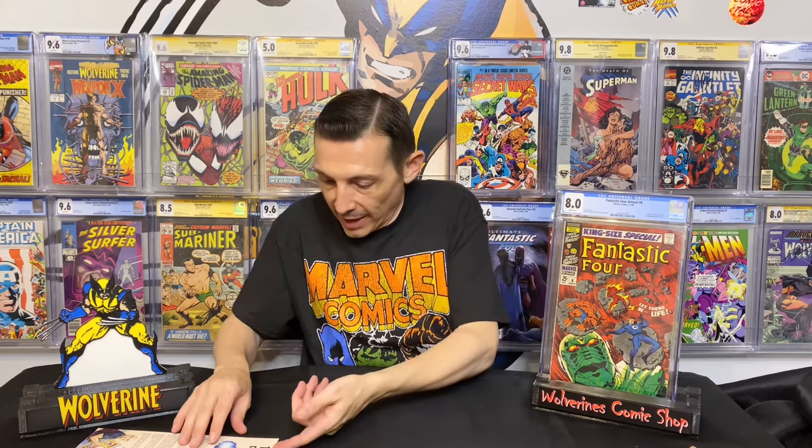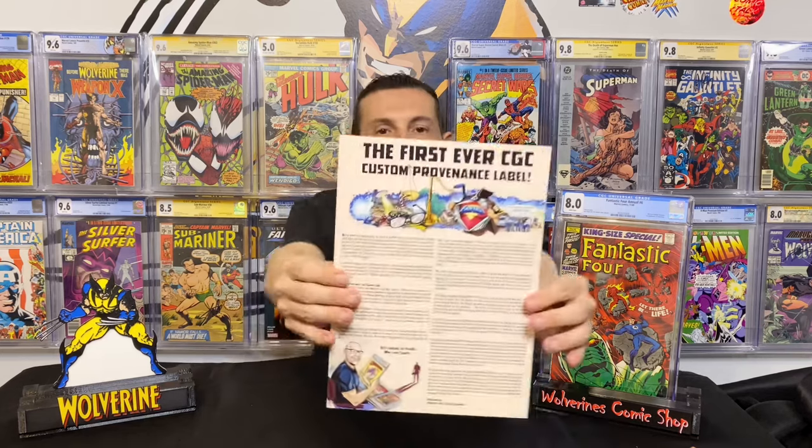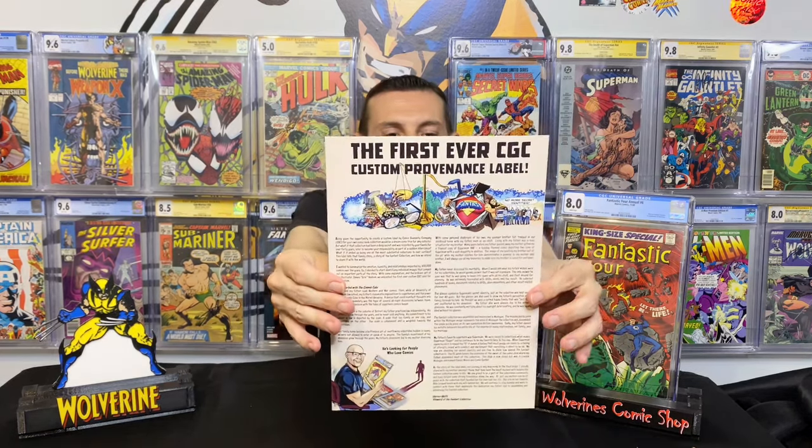Hey now. And the COA. This is the first ever Fantast Collection COA that I've gotten. Certificate of Provenance, COP. Fantastic Four. Okay. Should I read this? I'm going to read this. Holy cow, what's on the back? The first ever CGC custom provenance label. Yeah, don't got that yet on this one. We might have to resend it in. All right, let's read this.